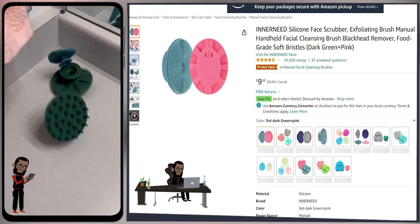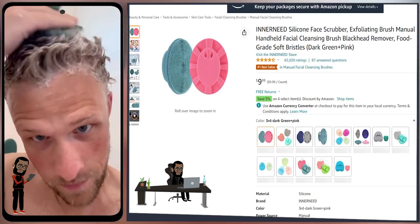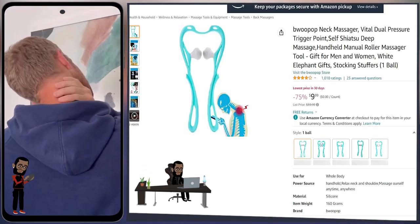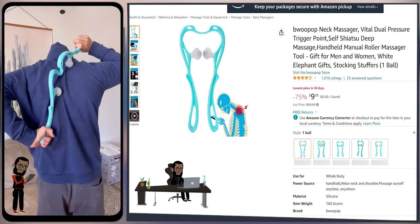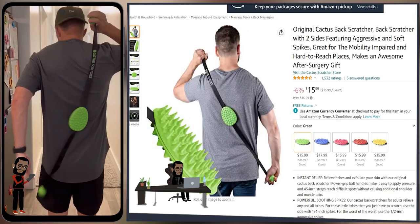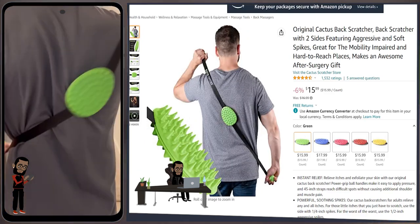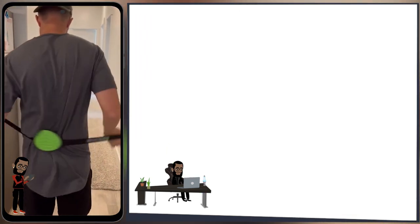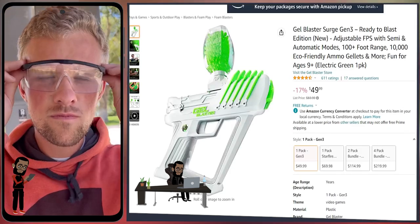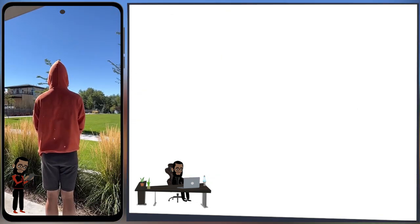This blackout tent can be a good place to unwind, take naps or breaks, and just reset during the day. This is a set of shower scrubbies that do great work and help you stay nice and clean. This massage tool is just so great to have around during a crazy day because you can massage so many different places. This back scratcher will effectively scratch your back better than anyone else possibly could. And this gel blaster is a great way to relieve stress, have fun, and just live a little.